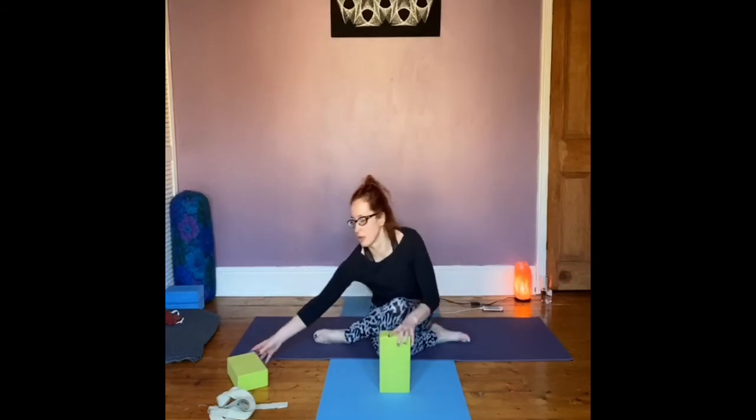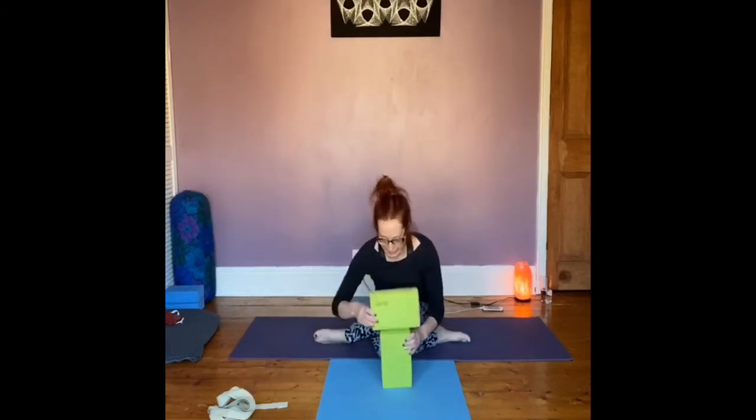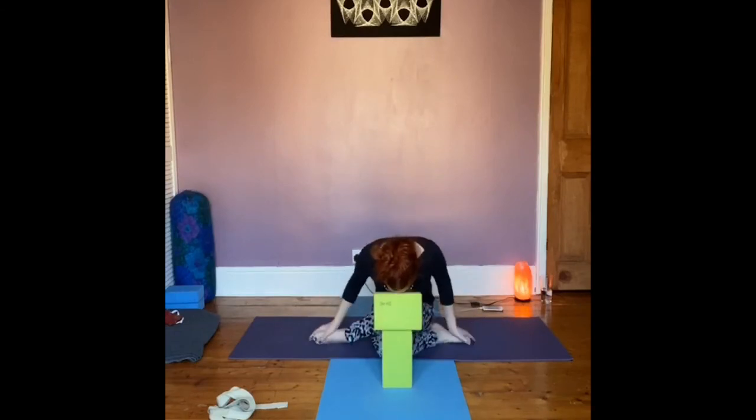Nice big inhales, lengthen. Exhale, fold, hip crease. Only go as far as it will go. I like to just hold myself up because I'm lazy with my head. Whew.